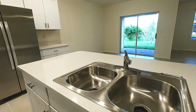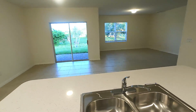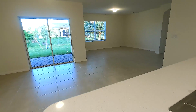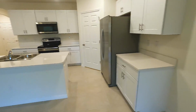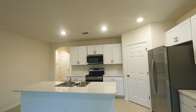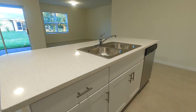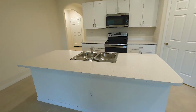The top, it's all quartz. You got your dishwasher over here. The nice thing about this kitchen is that it's in the middle here, so you have a view to your living room, and you got a view to the outside. So if you have guests, it's very nice to entertain. Another thing I like is that it has a lot of cabinets. Let me stand over here so you can visualize all the cabinets you have. All this side here, all the way over there, and next to the stove, and then over here. So it's a nice size kitchen. If you like to cook, this kitchen could be very useful.